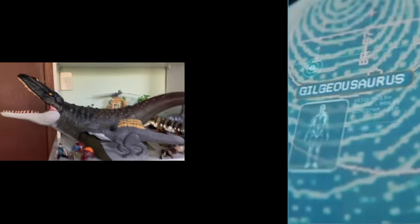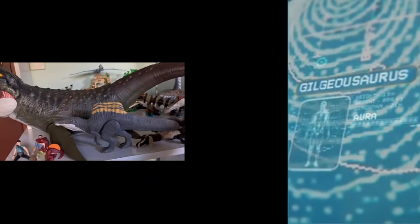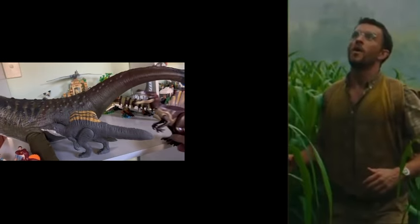But here it is. Mosasaurus, Spinosaurus trio.